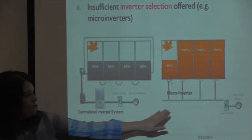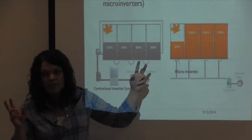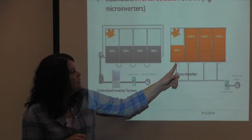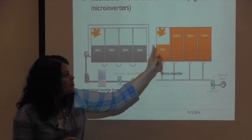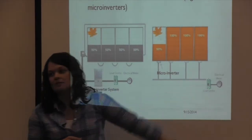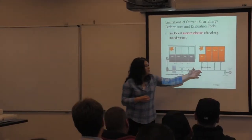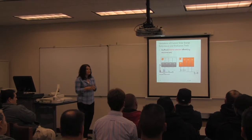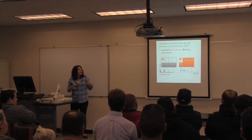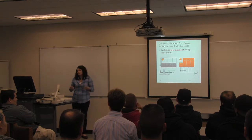In a micro inverter system, each panel has its own inverter, or a micro inverter. So if one system is performing low because of shading, it has no impact on the other systems. This traditional use is a centralized inverter system, and these micro inverters are new inverters that have come out. They're quite a bit more expensive than the central inverter systems, but it's good to have that option in an application because it's going to change the efficiency, as you can see here.